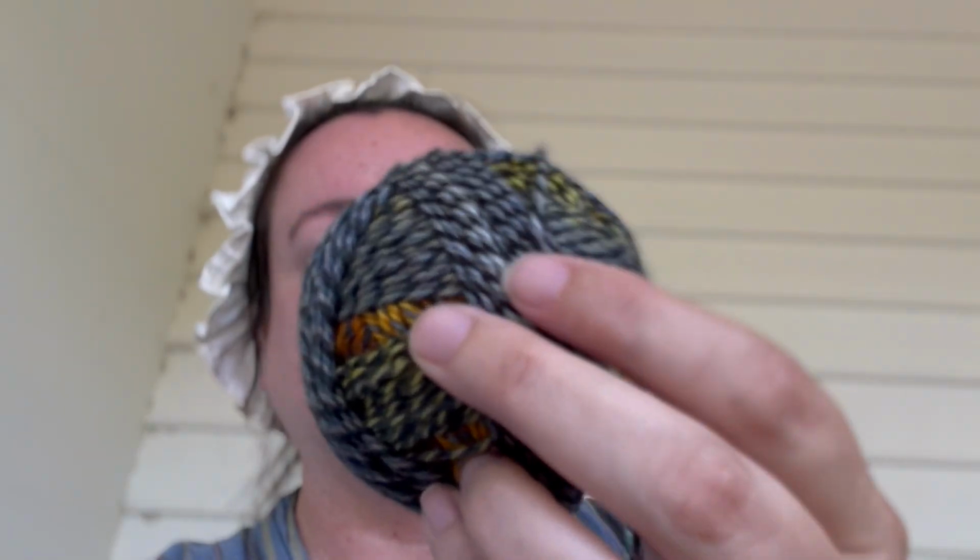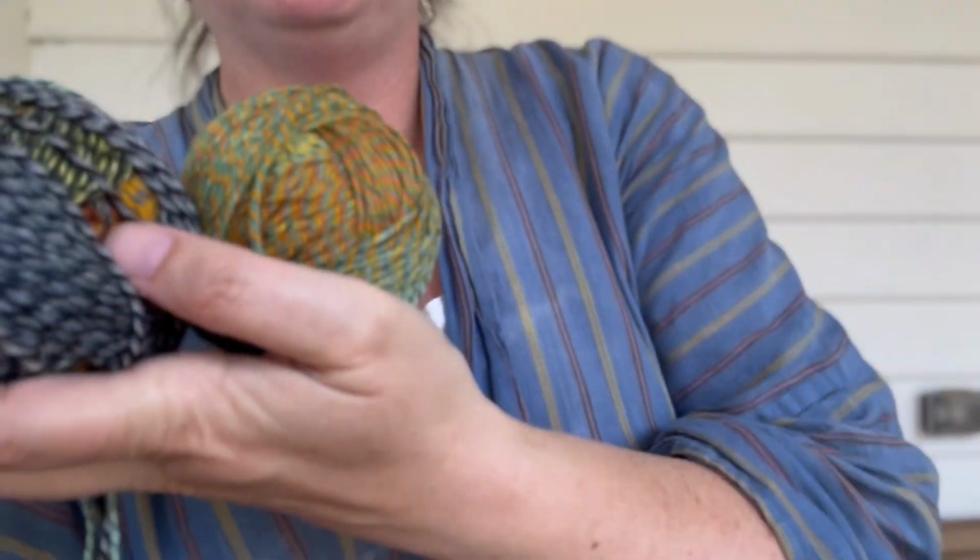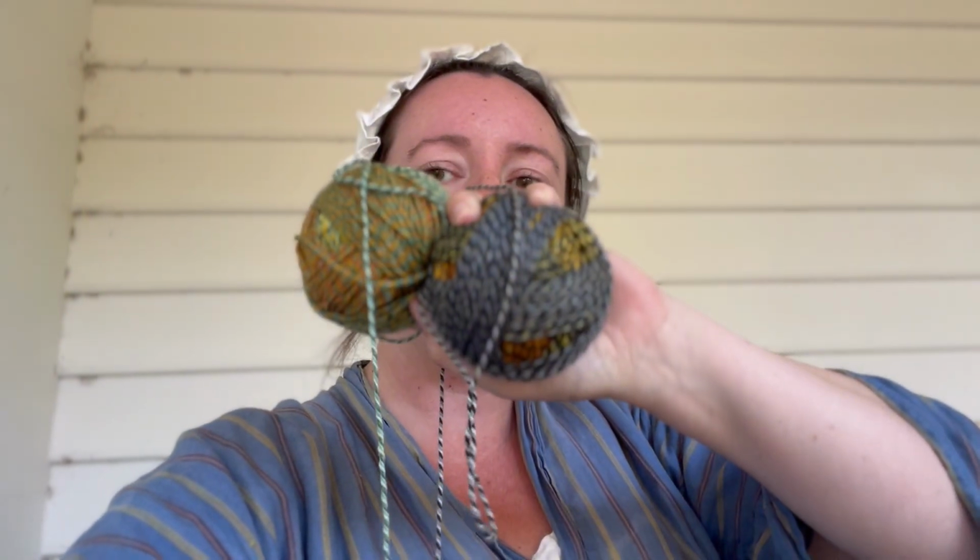So what I decided was that I wanted the darker blue to be down at the brim with the golds being up at the top, and then to have the best contrast, because this one also has a lot of gold in it, but then it has a really bright teal as well. So basically what I wanted was the gold at the bottom to pair up with the dark blue, and then the bright teal to pair up with the gold on this darker skein. So I made sure to wind them up accordingly, and that's what we ended up with.